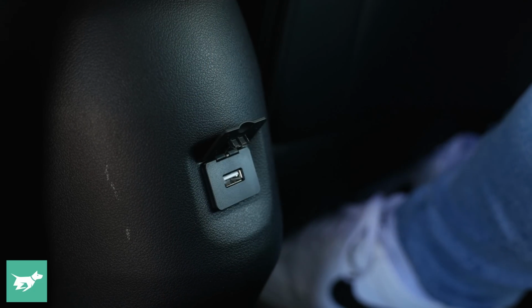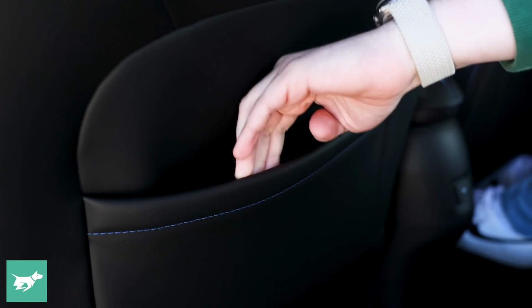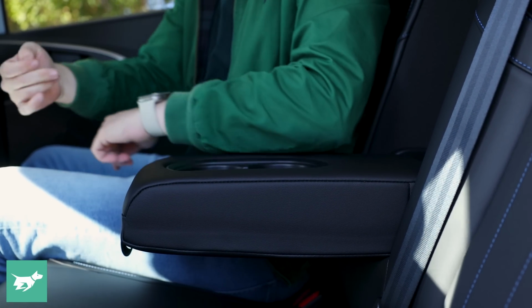We do have a USB port, it's an old school one for some reason in 2023. We've got map pockets, but the material quality does take a bit of a decline here in the back. However, I like the fact that we do have a flip down armrest, we do have a soft armrest here, so you know, for an hour or two in the back, the GWM Ora is going to be totally sufficient. But huge back seat, something had to give in order to make this car really small, and that's the boot.